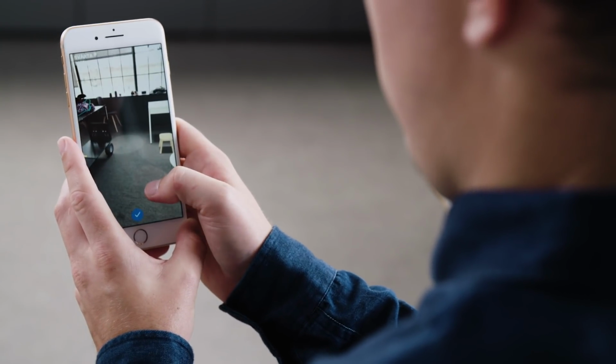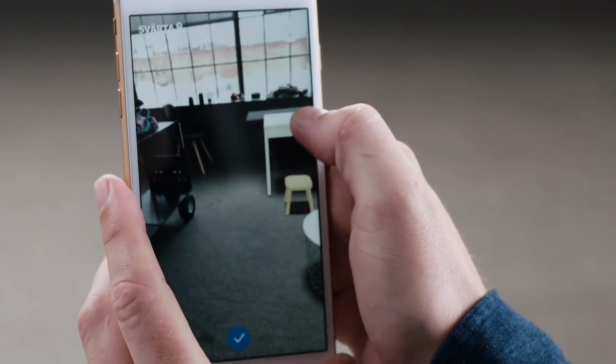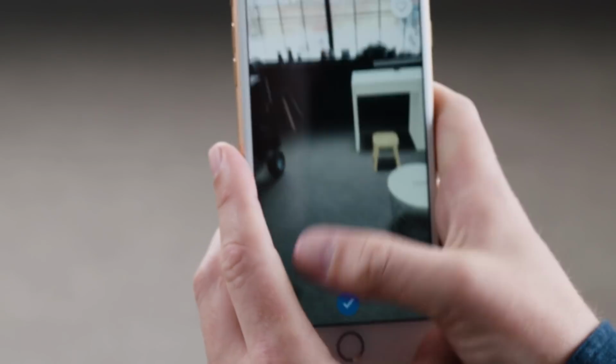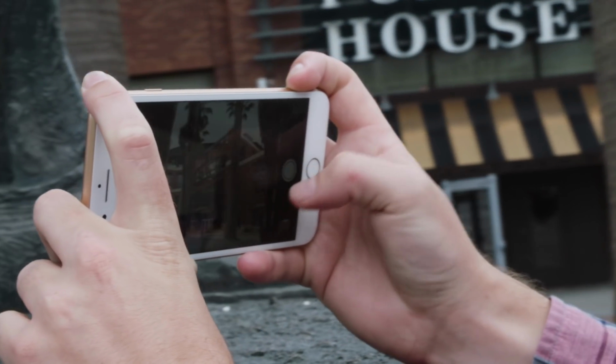I would bet this phone is going to do more and better AR things than any Android device, and it's probably the best and most powerful phone camera out there. It's everything an iPhone should be, even if it doesn't feel brand new. Oh, and good news, it doesn't cost $1,000.